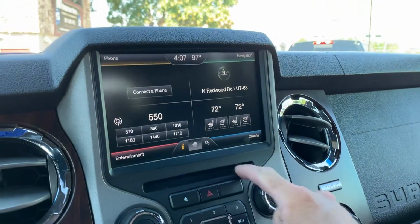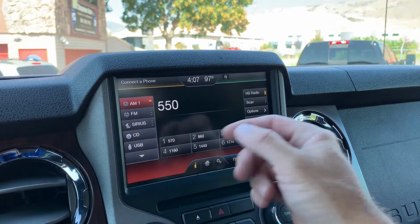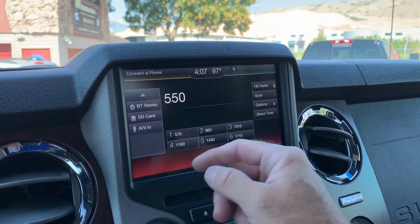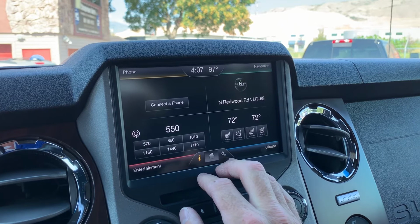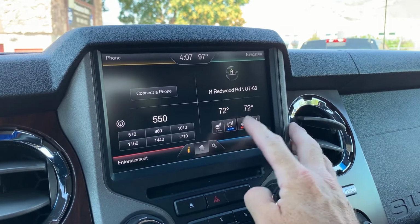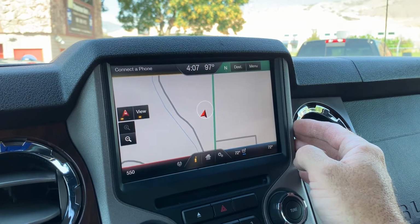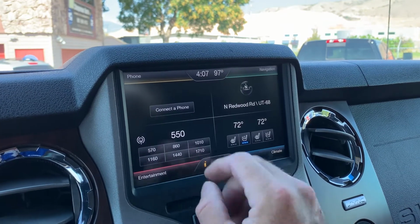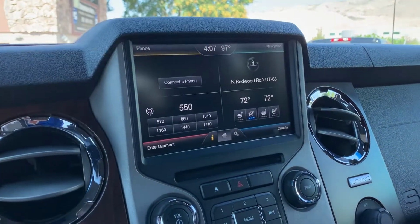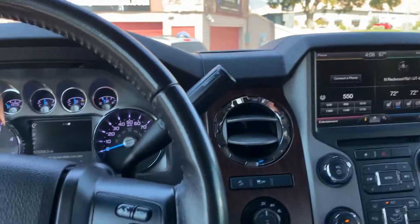And stereo, and here's your disc for your entertainment. You see that you have AM, FM, Sirius XM, CD, USB, Bluetooth, SD card, and an auxiliary port. Here are where you would control your heated or cooled front seats. There's your navigation right there. And then you'd connect your phone there. If you want to see the backup camera, pop it into reverse. There we go. Okay. And that about wraps it up for this F-350 on the interior.